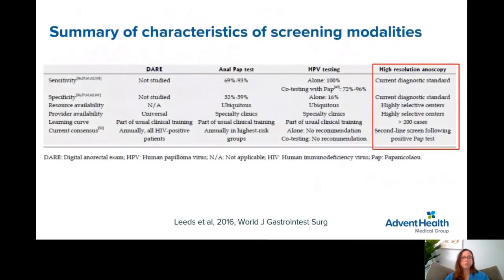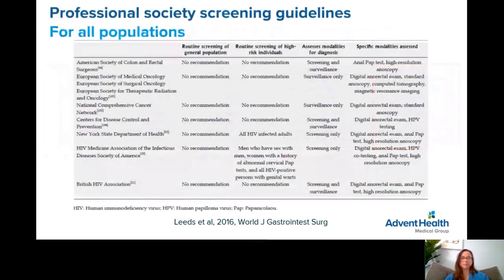So in summary, this is a list of all the different ways of screening. And on the right, I have boxed high-res anoscopy as the gold standard diagnosis. It's only available in highly selective centers, and we are proud to offer it at AdventHealth Tampa, or have a medical group associated with Tampa. The learning curve, we don't really know. It is second line after a pap smear.